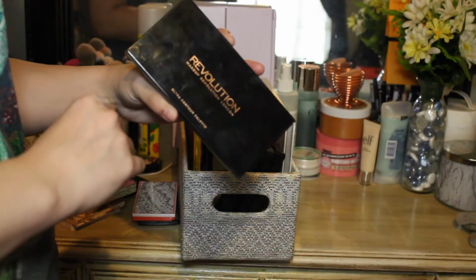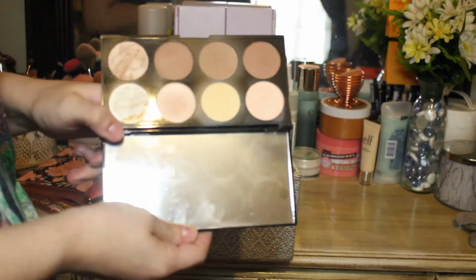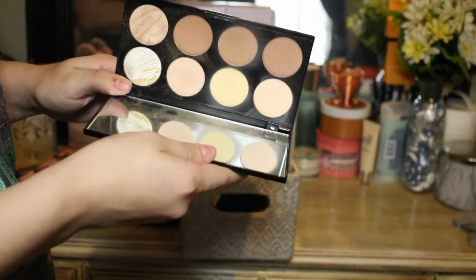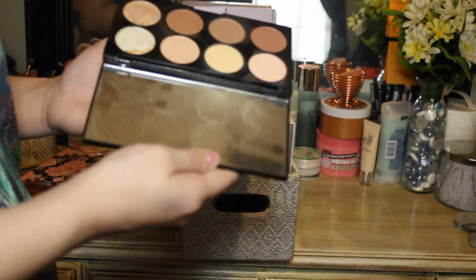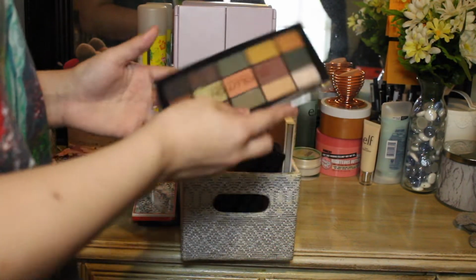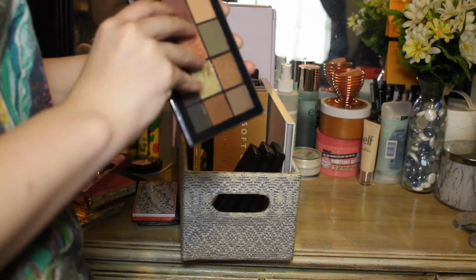Alright, this is the Makeup Revolution Ultra Contour Palette. This used to be my jam. Like, I used the crap out of these 2 colors right there. But I will be getting rid of it just because I don't use it and someone else could. So, okay, next is the Makeup Revolution Reloaded Iconic Division Palette.